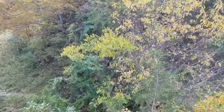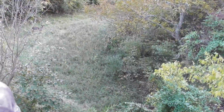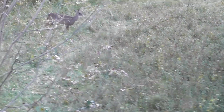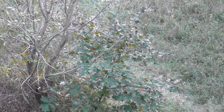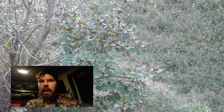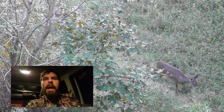It's always rewarding to see a deer. I have a doe come out. I'm watching the doe, getting set up for the shot, thinking about taking the shot. But then I decide, nah, I really don't want this doe. Kind of let her cruise by me.